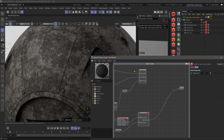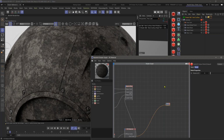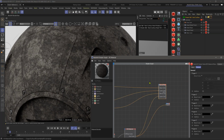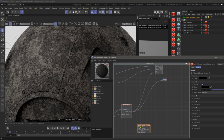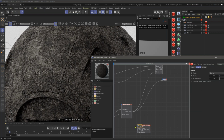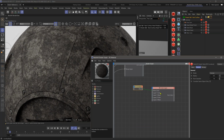So let's take this Redshift material, and we'll place this into our layer 2 color. And now, similar to how we did when we were creating the scratches and the wear and tear on the surface, now we want to invert that. And so probably the easiest way to do this is going to be just grabbing another color layer, another curvature, there we go. Plug our curvature into our base color. We can go ahead and solo this to view it.